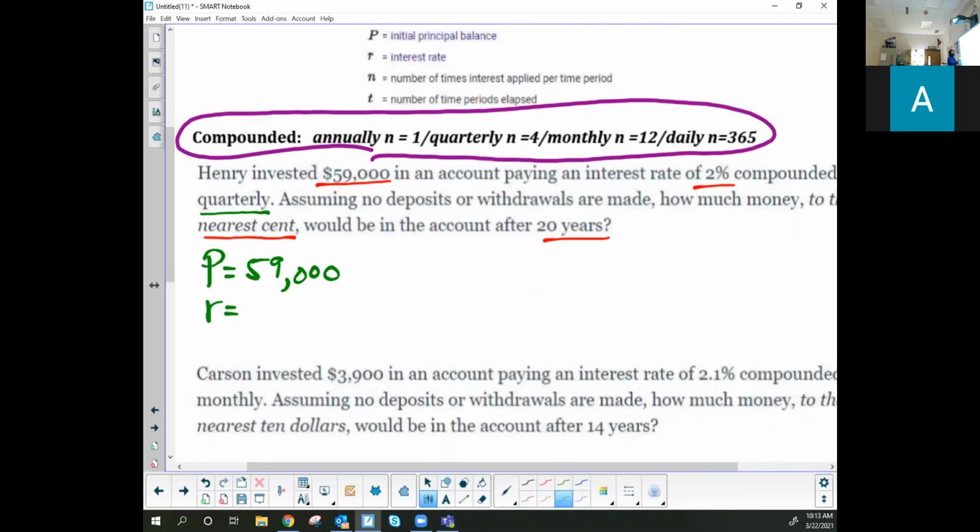Your rate, remember to move the decimal 2 times to the left, always. So if I look at this number here, make sure that you take the 2% and move the decimal 2 times to the left, always, or it's going to be wrong. So we'll put 0.02. Compounded quarterly means you're going to do it 4 times a year. So we're going to use n is equal to 4. And finally, t is 20.